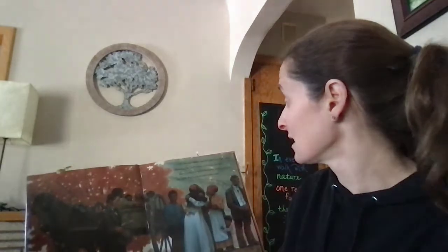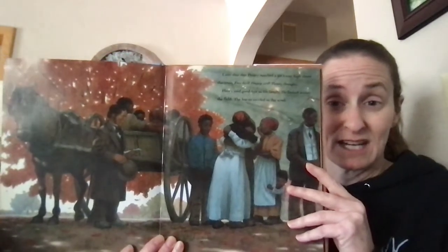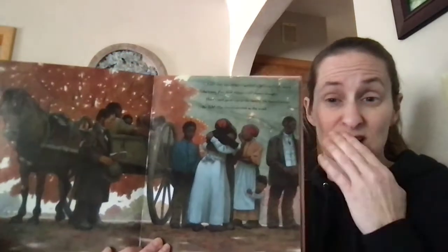Later that day, Henry watched a bird soar high above the trees. Free bird, happy bird, Henry thought. Henry said goodbye to his family. He looked across the field. The leaves swirled in the wind. So he was being taken away from his family and had to go work for someone else. Can you imagine how that would feel?